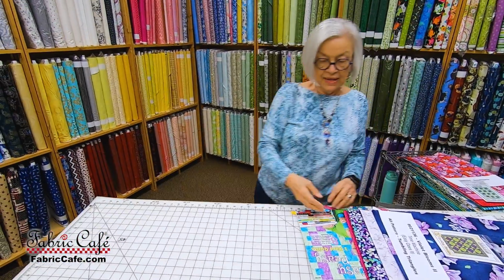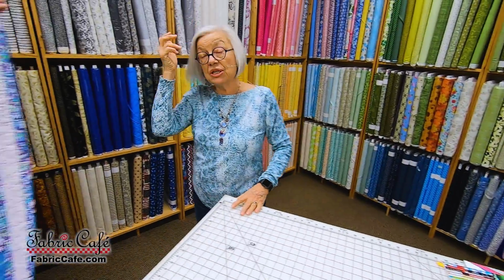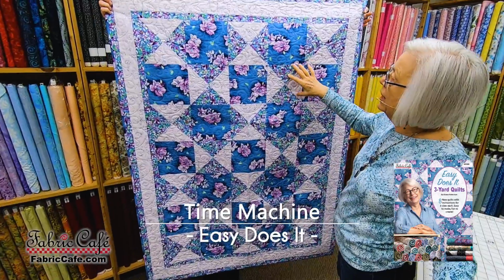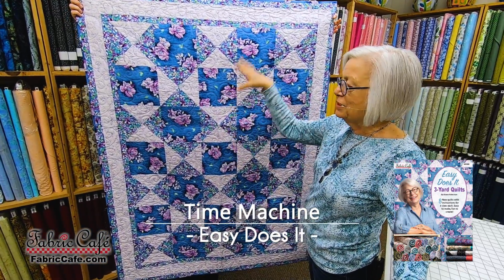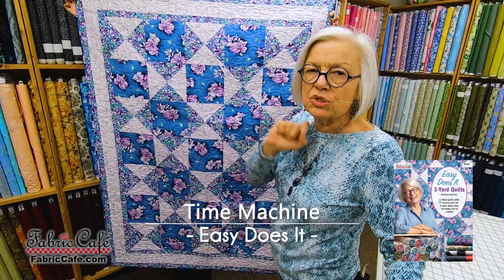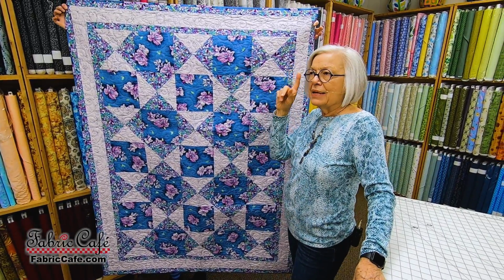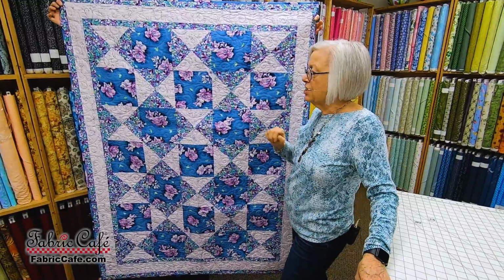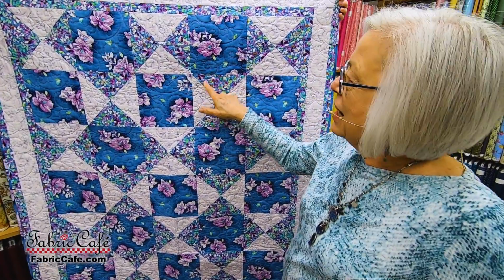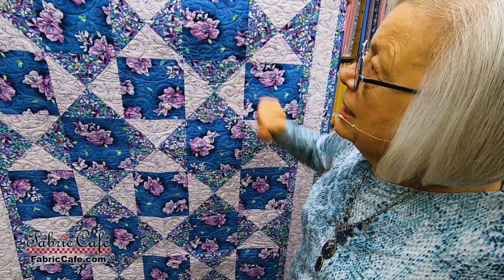All right. Now the next quilt, this one's called Time Machine. This is one of my newer patterns as well. It's not hard to do. It looks kind of complicated, but it goes together. It's just a lot of half square triangles. I always try to give you a super simple and a little bit more of a challenge. And in this particular book this is a little bit more of a challenge. You've got half square triangles going together here with a focus block here.